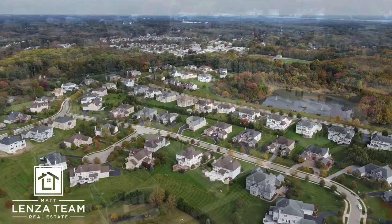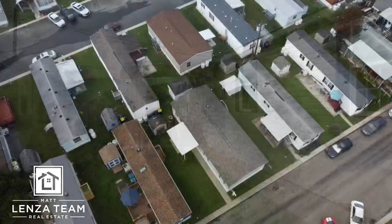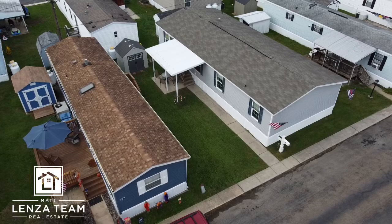But here we are, just gonna fly around a little bit more, show you the front of it. We're gonna show you just a little bit more from the aerial shots, and then we're going to bring you down and we're going to go all around the unit, and then we're going to get you inside. And that's a real treat, because then you're going to see exactly how big this is. But without further ado, here we go.